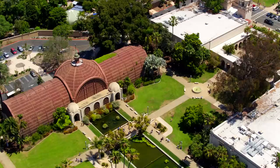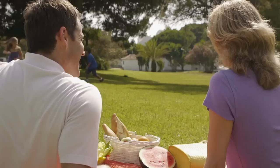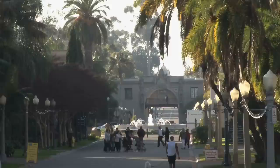So number 12 on the list is have a picnic at Balboa Park. Balboa Park parking is free. On the weekends, it'll get really busy, but there's so much space at the park that you can have a nice picnic. There's designated areas where you could actually consume alcoholic beverages if you please, and just enjoy walking around the Prado, the trails, maybe even check out the Seven Bridges hike. There's beautiful gardens all around there.